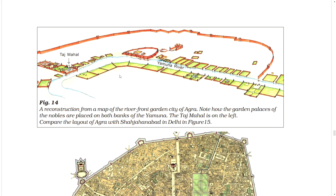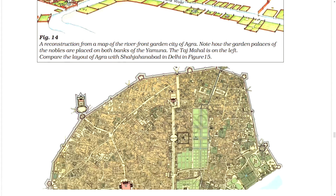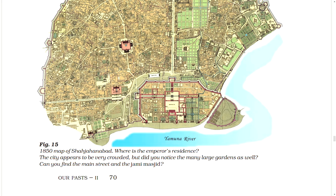Figure: A reconstruction from a map of the riverfront garden city of Agra. Note how the garden palaces of the nobles are placed on both banks of the Jamuna. The Taj Mahal is on the left. Compare the layout of Agra with Shahjahanabad in Delhi in the figure. Taj Mahal, Jamuna River.